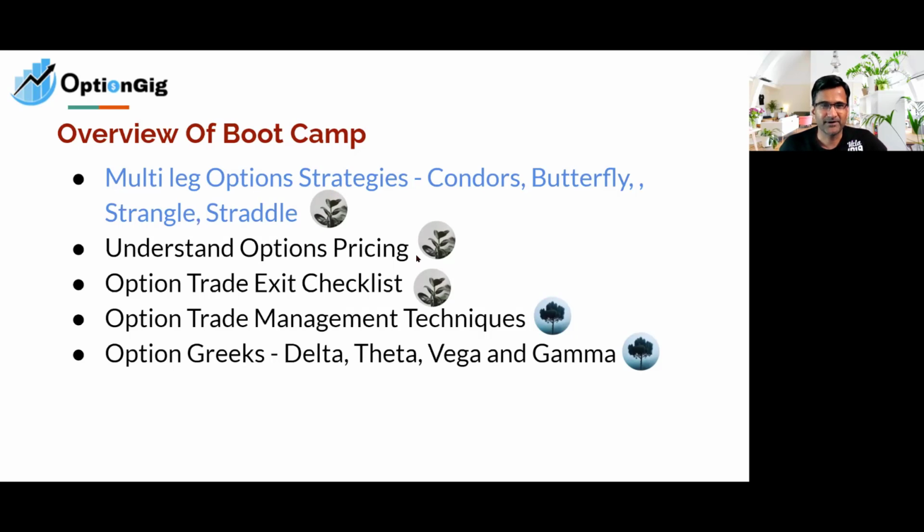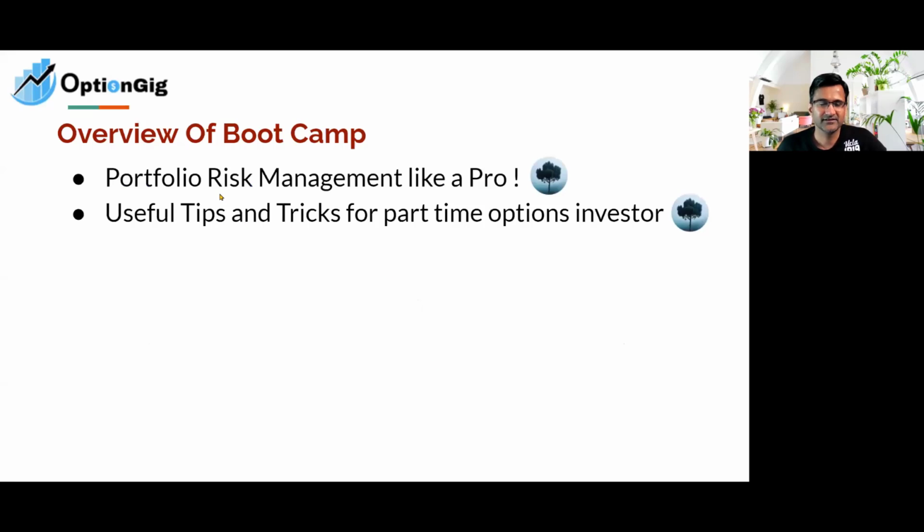Then we're going to look at pricing, exit checklist, management techniques, Greeks, and this is where the advanced stage of the option bootcamp will start, where we start talking about trade management techniques and the Greeks and portfolio risk management, and lastly, something from my own experience.